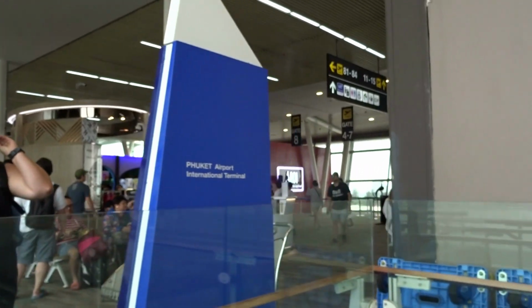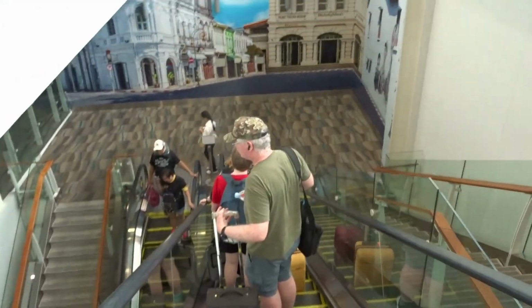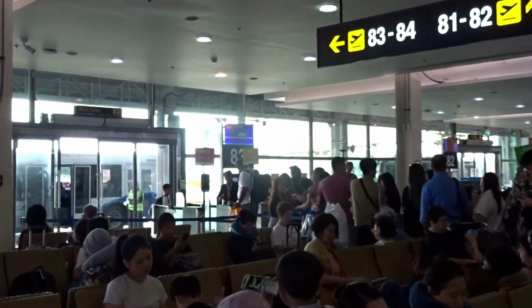Since our aircraft parked on a remote stand, we have to take these escalators down to the lower gates where we'll wait for a bus to take us to our aircraft. It's extremely crowded down here, but there's some seating for those still waiting for their flight to arrive, as well as some options for food such as Taste of Thailand and a Dairy Queen which is just out of frame.